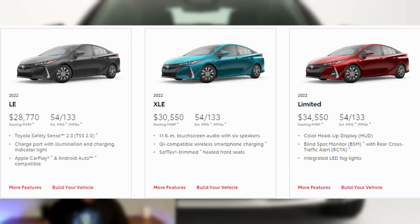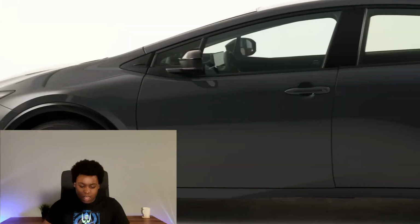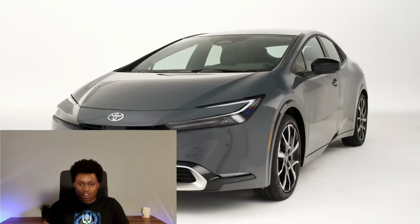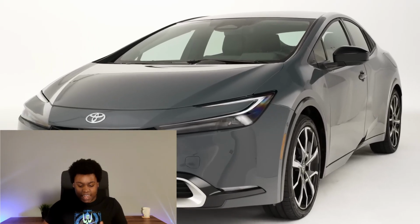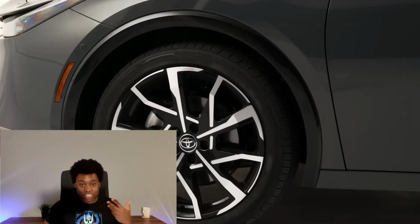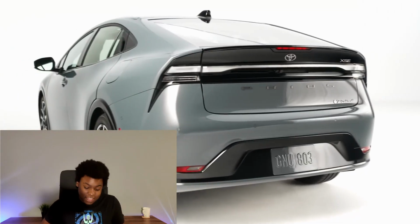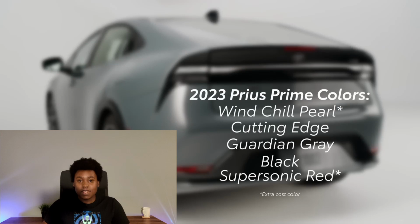I predict the Prime will start around $31,000. It might end up not much more than the Limited Prius, meaning around $39,000 to $41,000. And any additional options will be at the higher tier of that value I just said. I do hope that I'm wrong and they can offer this for cheaper, but I doubt it. And I think that with these upgrades, Toyota has the right to offer it up for that price. Either way, the new Prius will go on sale sometime next year in 2023.